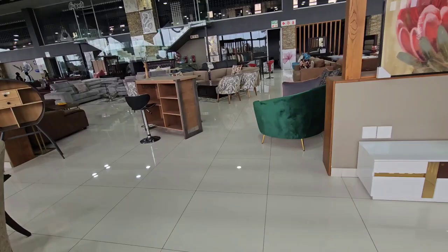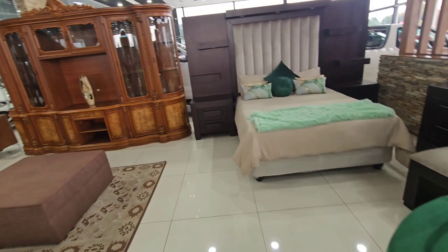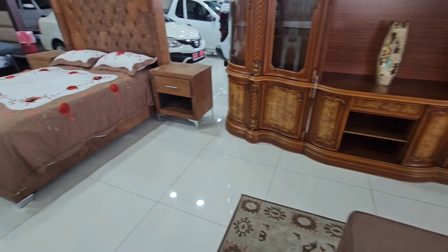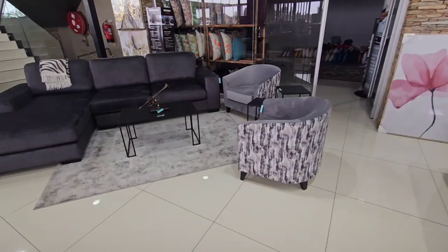Oh, we have a green couch. Looks like that other blue one. And the bedroom sets. Oh my, it's so cute. It's so pretty. Here's a gray L shape. This is pretty.